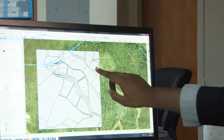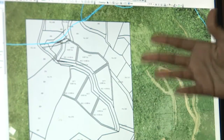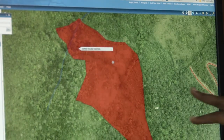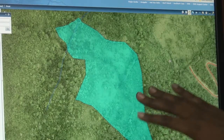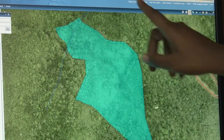This is the drawing that the architect or draftsman would have done in AutoCAD. As you can see from the application, this is a blank site. There's no construction on the site. It's just purely vegetation, and as mentioned, a gut running through the tip of it.